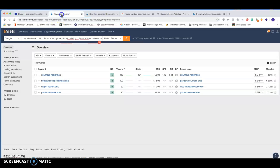So looking at keywords, I looked at a lot of the different areas. You had mentioned Newark, Heath, Hebron, Pataskala, I'm sorry, I'm butchering those, Thornville, Mount Vernon, Reynoldsburg, and Zanesville. I had a hard time finding a lot of search volume for the different services you're offering. Not saying that search volume's not out there, it just wasn't enough to register in the tools that I use and really try to dive into this stuff for potential clients.